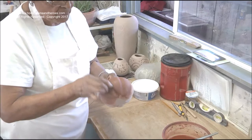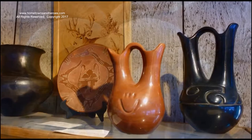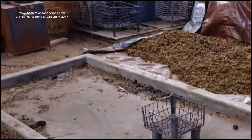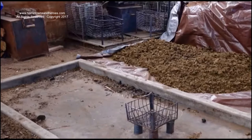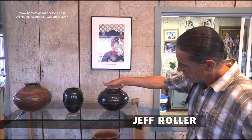So all this pottery that you see on the shelves, they were red and shiny before the fire. And then in the fire, we either make it red or black or brown. My son Jeff will show you a little bit of the carving that he's doing today.